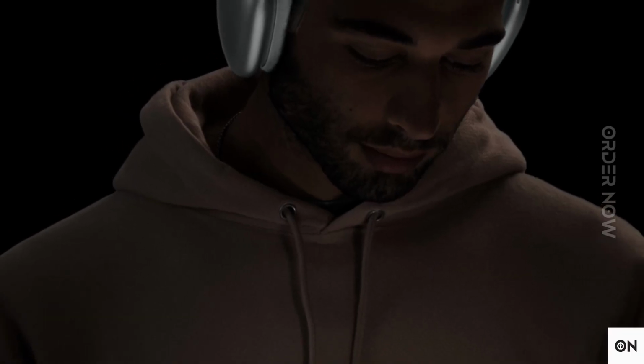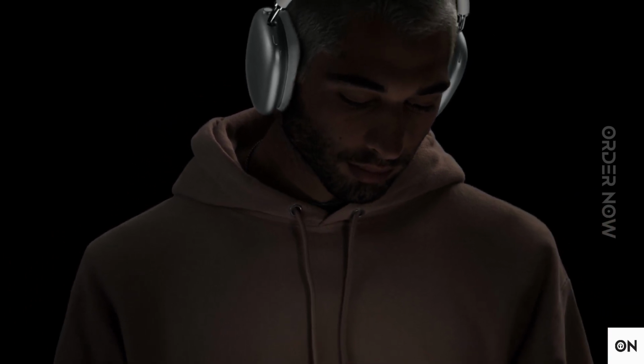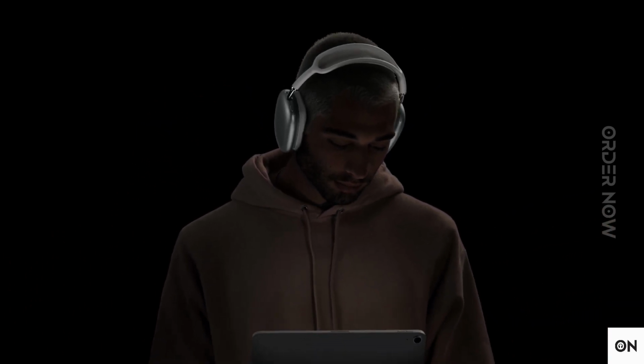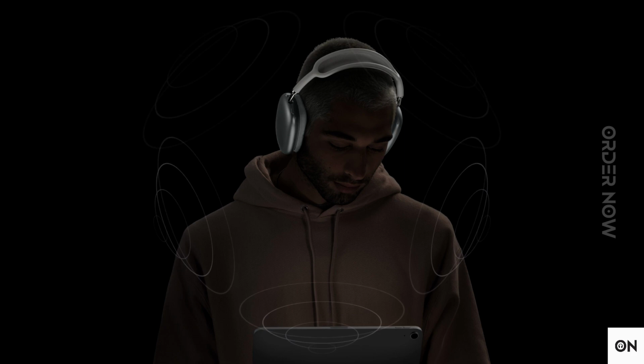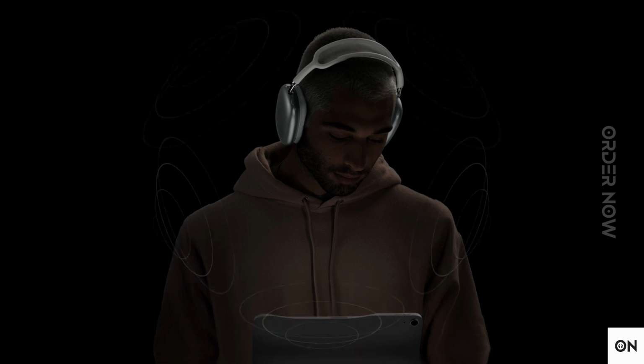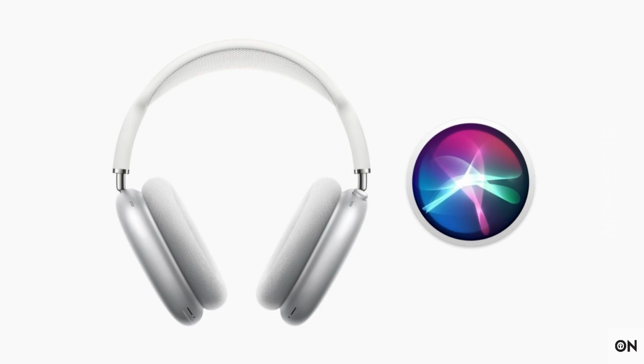faithfully reproduces every note. Personalized spatial audio with dynamic head tracking gives you a theater-like experience for movies and shows with sound that surrounds you, using built-in gyroscopes and accelerometers. AirPods Max and your iPhone, iPad, Mac, or Apple TV track the subtle motion of your head, anchoring sounds to your device. And with Apple Music, personalized spatial audio with dynamic head tracking places sound all around you to create a 3-dimensional listening experience. Magical experience, elaborately simple.